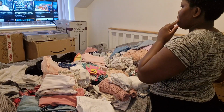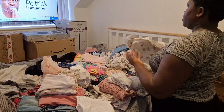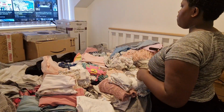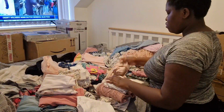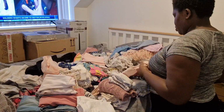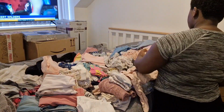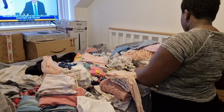But it was fun. I got to see a lot of the old things that we got for her, realize some of the things she's actually never worn, so we need to get her wearing them before they become too small, because babies grow, and I didn't realize how much she grows because she is quite a tall baby.